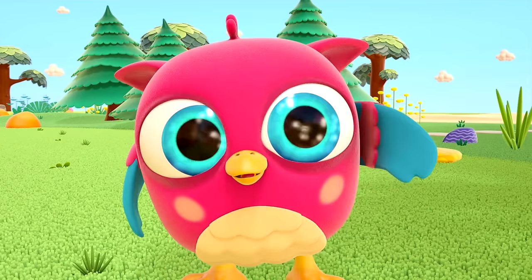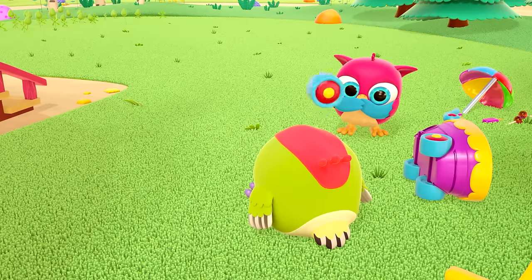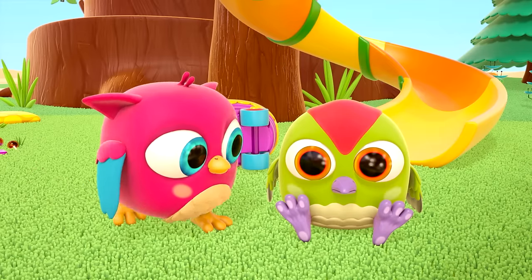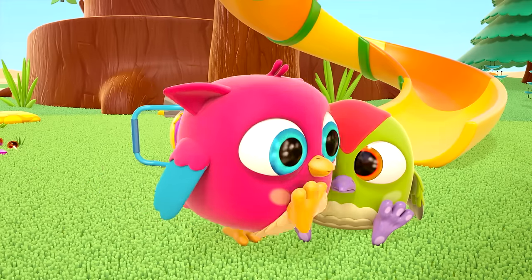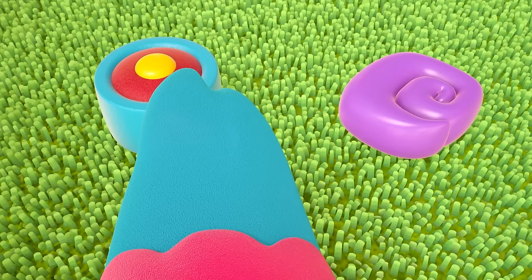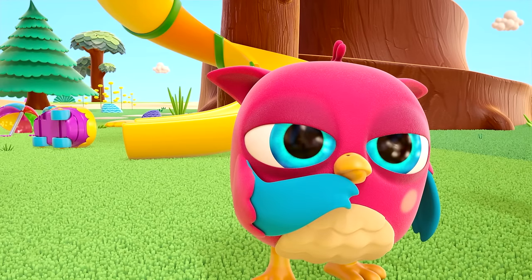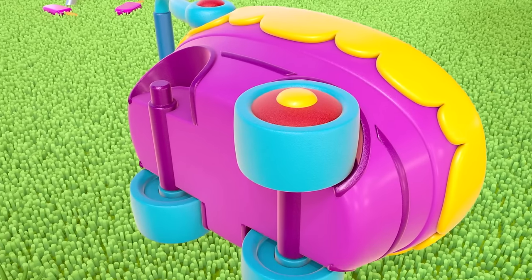Stop, Peck Peck! You can't go up like that. Bam! Are you okay, Peck Peck? Hop Hop will fix the cart now. Huh, which one is the wheel? Let's look at the wheels still on the cart. These ones.